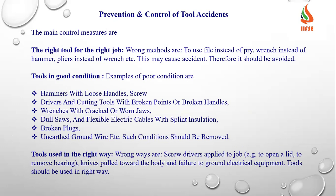Like hammers with loose handles, it should have a tight handle always. And screwdrivers and also the cutting tools with a broken point. Whatever the screwdrivers or cutting tools, they should have a good edge. They should not have broken edges. Wrenches with cracked or worn jaws. Whatever spanners or wrenches are being used, they should not have any cracks. Then dull saws, broken plugs, and unearthed ground wires for portable power tools.